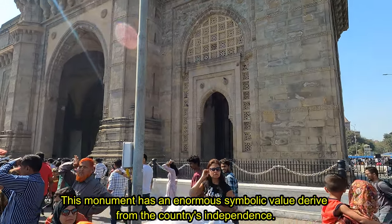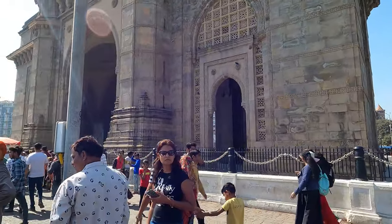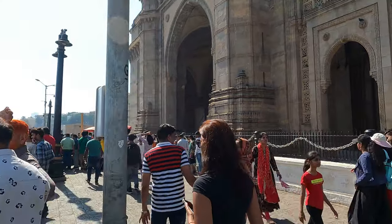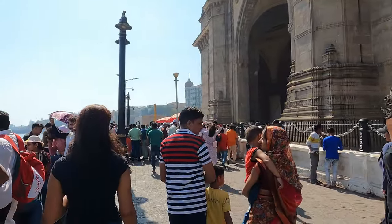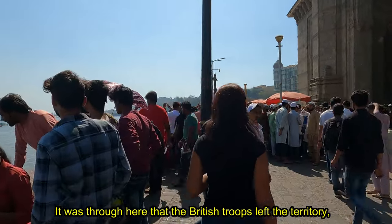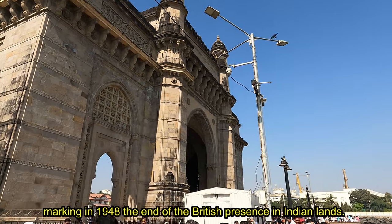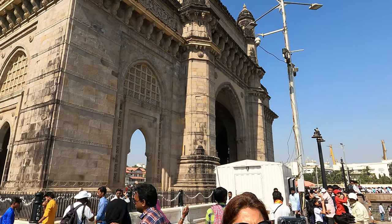This monument has an enormous symbolic value derived from the country's independence. It was through here that the British troops left the territory, marking in 1948 the end of the British presence in Indian lands.